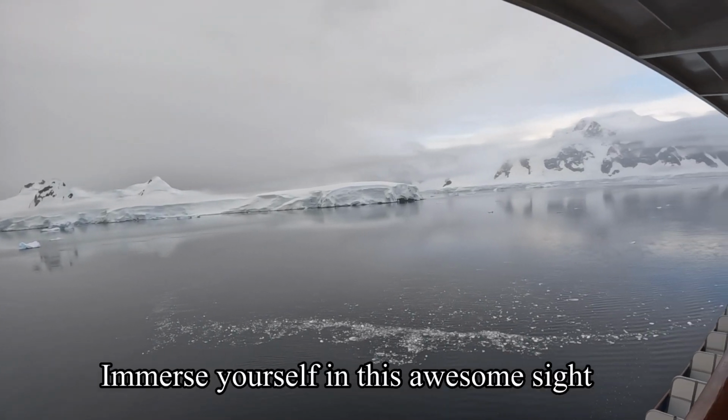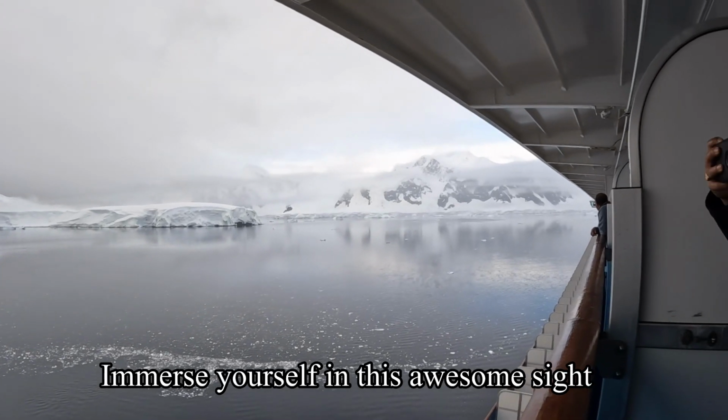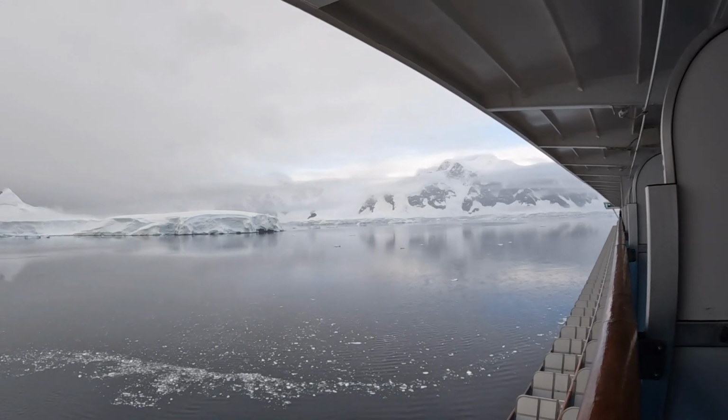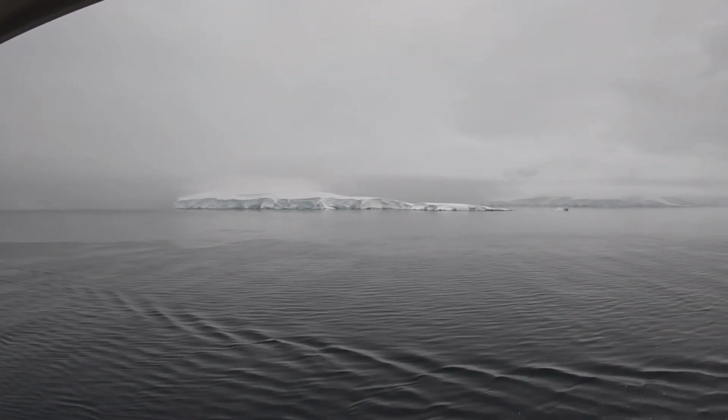Immerse yourselves, guys, in this awesome sight that can only be seen here in Antarctica. Guys, we are going to Paradise Harbor.